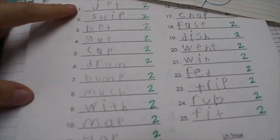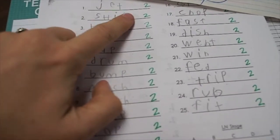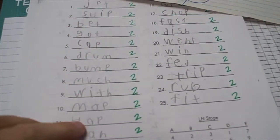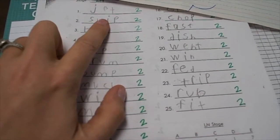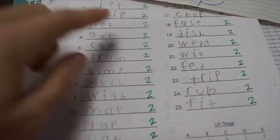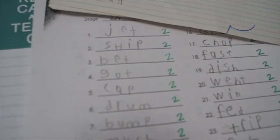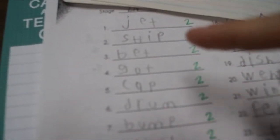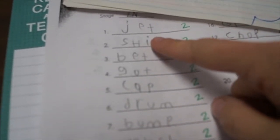If they get the word spelled correctly, they get 2. It's not 2 points, that's just 2. That means they got it spelled correct. If they get it spelled incorrectly, but they got the spelling feature spelled correctly, you would give them a 1. So like this one, the feature in this word that I was looking for was the E. Since he got the E, I would have given him a 1.